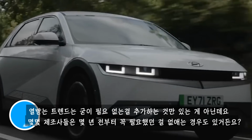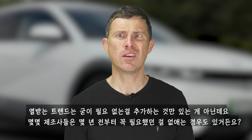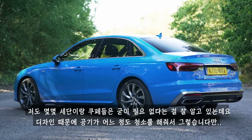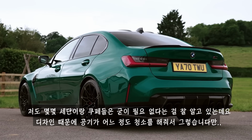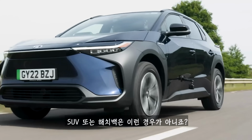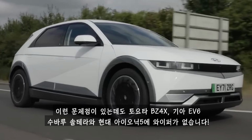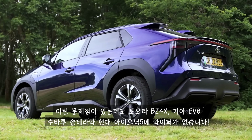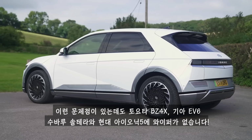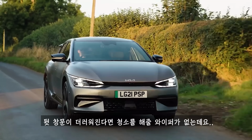Annoying trends aren't always about adding extra things you don't need. Sometimes car makers get rid of useful stuff that we've had for years. I'm talking about rear windscreen wipers. I understand that some saloons and coupes don't really need a rear wiper. This is because the air flowing over the car helps clear the windscreen. But this doesn't work on most SUVs nor hatchbacks. Despite this, you don't get a rear wiper on the Toyota BZ4X, Kia EV6, Subaru Solterra or Hyundai Ioniq 5. If the rear window gets covered in road grime, there's no wiper to clean it off.